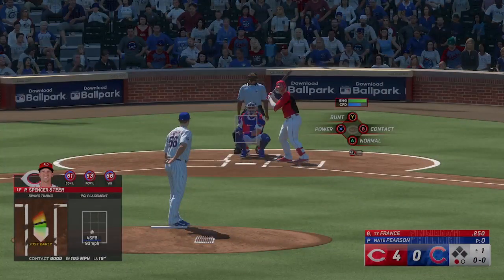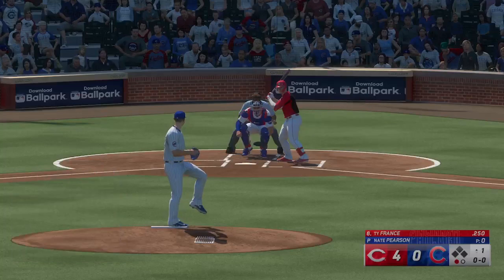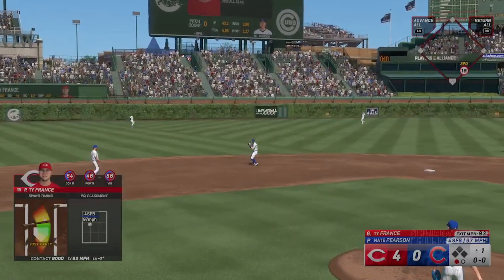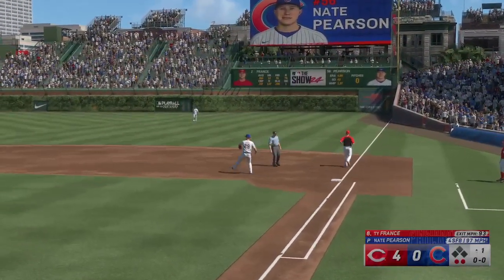Base is empty, one away. Ty France, the next to hit for the Reds. Ripped to short. Throws to first in time.